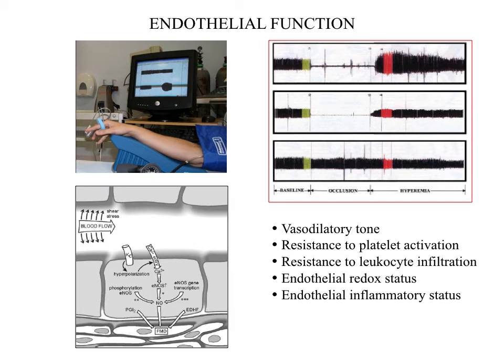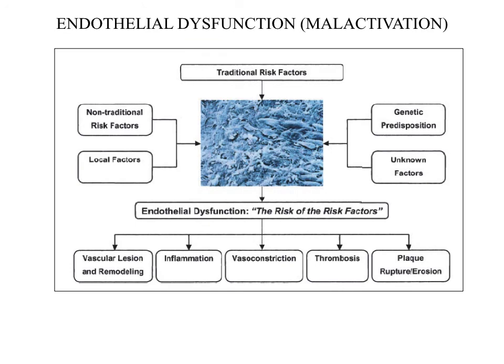Proper endothelial function maintains vasodilatory tone, resistance to platelet activation, resistance to white cell infiltration, maintains endothelial redox status in a reduced level. We want a reduced endothelial status, not an oxidized endothelial status, and lowers endothelial inflammation, because oxidative stress would lead to inflammatory stress. Dealing with oxidative stress will lower inflammatory stress in the intima or within any other organ system. So endothelial dysfunction is really malactivation of the endothelium.